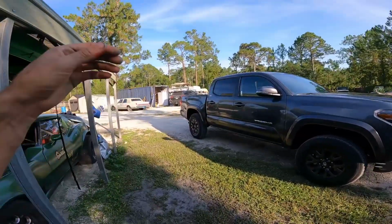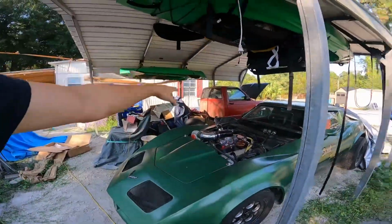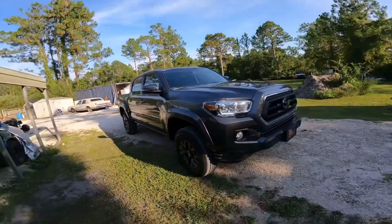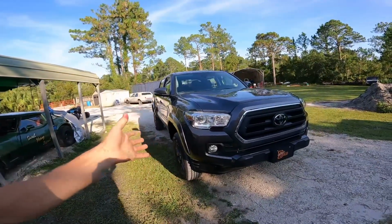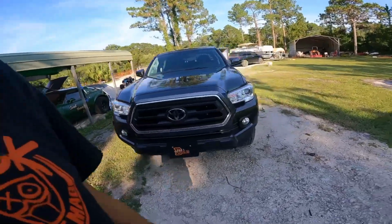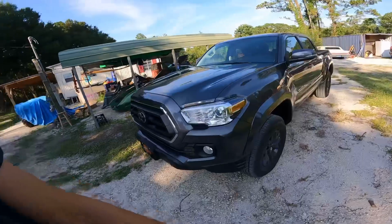I was a little worried about towing because I do tow the Corvette. That'll be towing the S10. I have my camper over here. The hearse is still sitting there. But it's rated for 6,500 pounds. So I'll be kind of maxed out, but I'm going to get a trailer brake controller. I'll probably do airbags to the back of it.